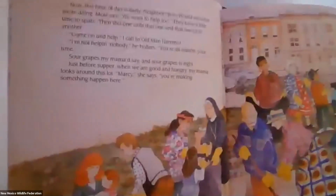Just before supper, when we are good and hungry, my mama looks around this lot. "Marcy," she says, "you're making something happen here." Go, Marcy, go. Next day, the city drops off tools like rakes and brooms and a dumpster for trash. Now there's even more neighbors helping.